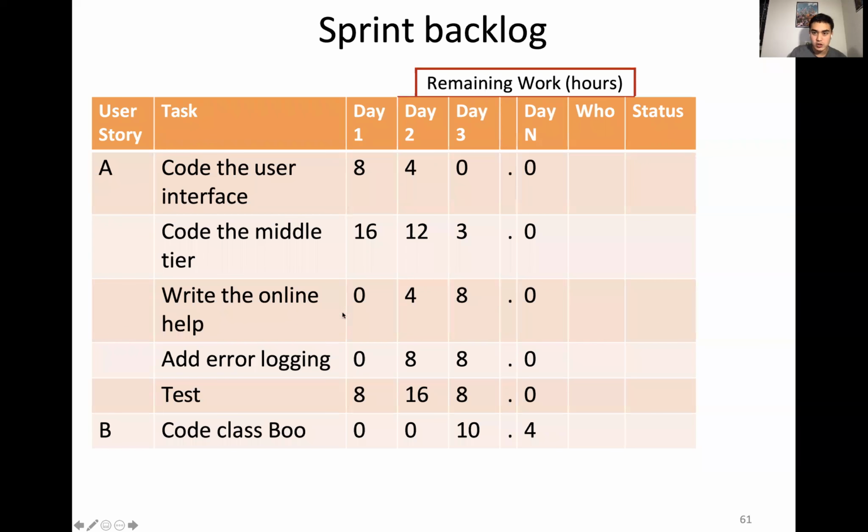And the idea is that you try to break down how much time these are going to take in points. So you can see that, as the day goes on, you can see how these points are being completed throughout the project.